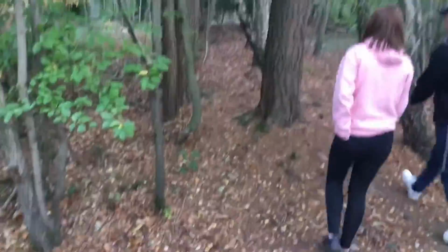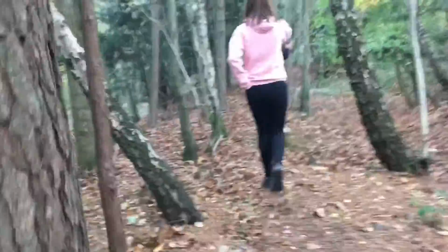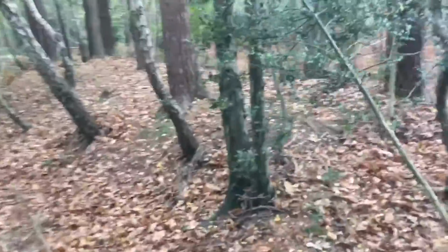Okay, so we found the first bunkers. That's just a small one. Around the side, there's this one as well. Ryan, watch out a second so I can film down there. I don't know if you can see it. Down there, that goes vertically down. But they have put things there. But all under this is a tunnel. So we're going to try and find the other entrance, which should be open. So we're just going to follow this trail and hopefully we'll come across it.